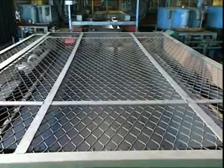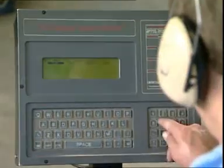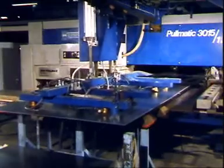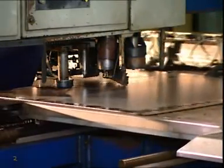All Permastore tank and silo sheets, as well as specially shaped sheets such as cone plates and roof panels, are prepared on sophisticated CNC plasma cutting and punching machines, interlinked on CAD and CAM programs prepared by engineers.